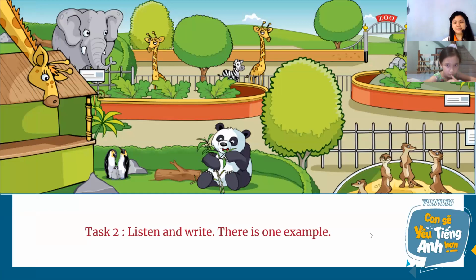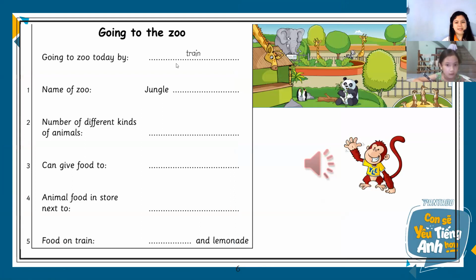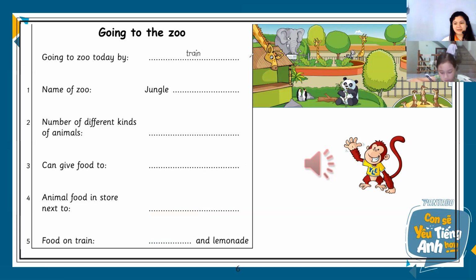Okay. This is still listening. Task number two, listen and write. There is one example. Look at the example here on the screen. Can you see the screen? Going to zoo today by train. So write down your answers on the blank. You can also send it right away in the chat box. All right, tell me if you're ready. I'm going to play the recording. Are you ready? Yes. Okay, I'm going to play the recording now.